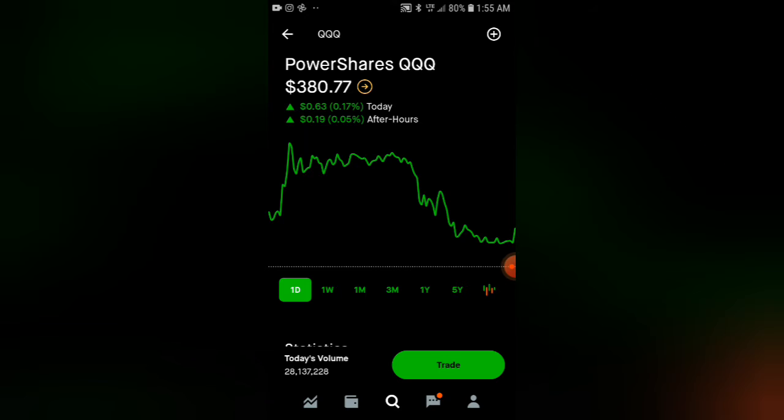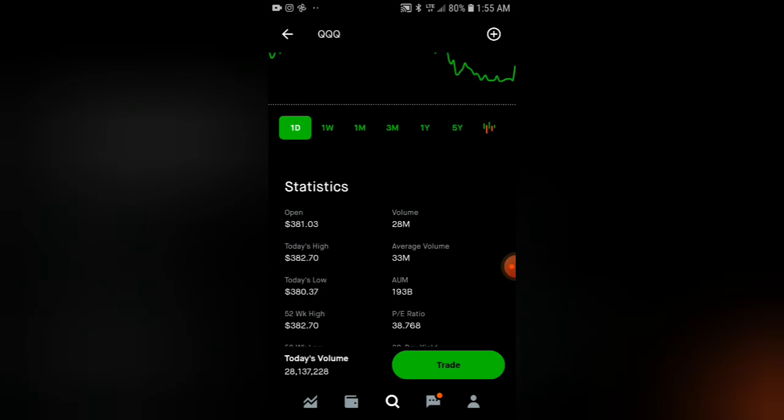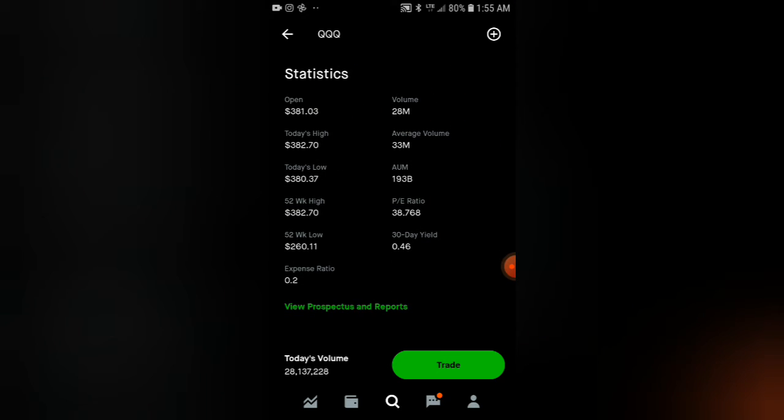The first one is QQQ. This is the main fund that tracks the Nasdaq. Let's take a look at it. Currently trading at 380.77. I believe the inception date on QQQ is March 10th, 1999. So that's when it first started. So it's been around for quite some time, right? So that's a good thing.